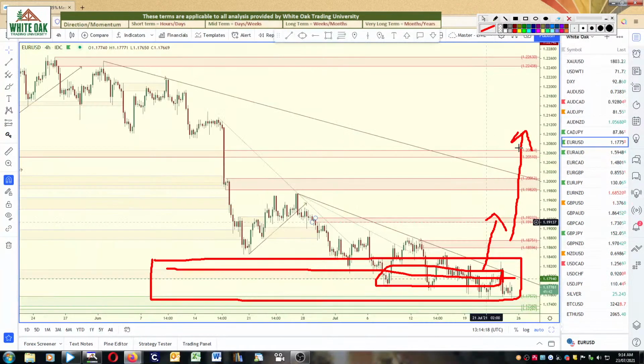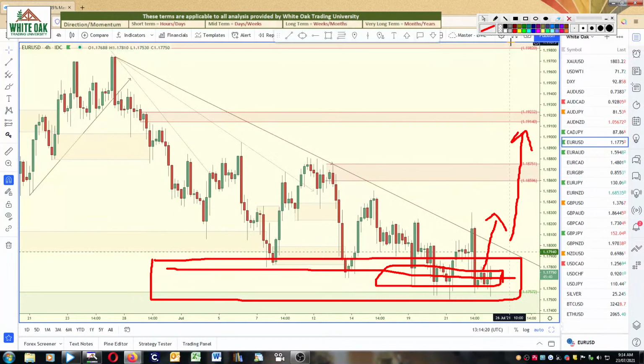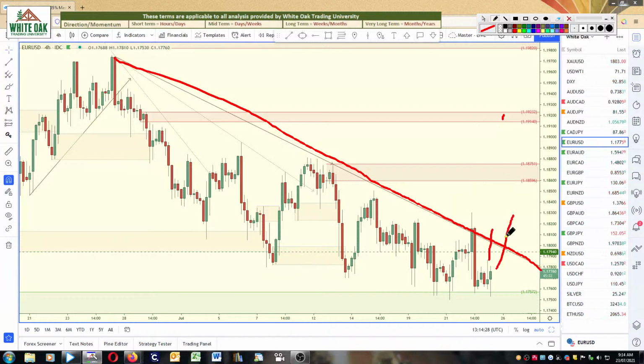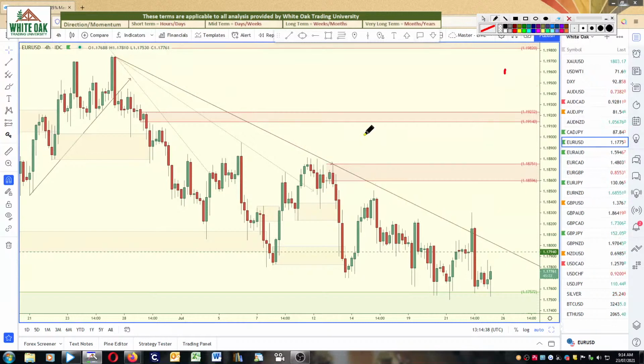So for that to happen, let's take a look at the 4-hour. And we can see that it's holding a nice trend line here. So if we break this trend line and start moving upwards like this, we can see that trigger a bigger move to the upside. Okay, but for now, it's just holding. Okay, and for some time.